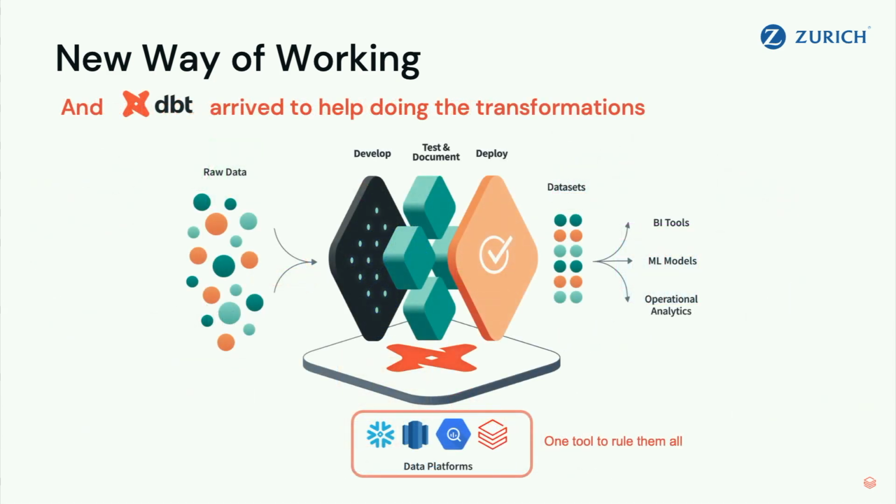Okay, so we have solved the extraction and load, but we still need the transformation. So we have the raw data, and we still need the gold data. So here is where dbt comes into the picture. Basically, it's a tool that allows us to develop, test, document, and deploy any application to transform the raw data that was ingested by ZIDP into the data set, the gold layer, that any stakeholder can directly use.